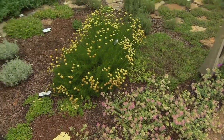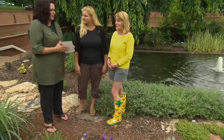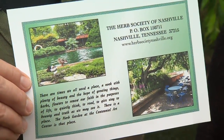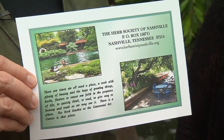Well, I got to mention, Rhonda did something very sweet for this herb garden and for the Herb Society. She came up with a little flyer that I'm holding here, and she actually delivers it to the hospitals in the area. We're kind of hospital central zone right here. Yes, this is a secret garden that we do not want to be a secret. We want people to come and experience everything that we have here.